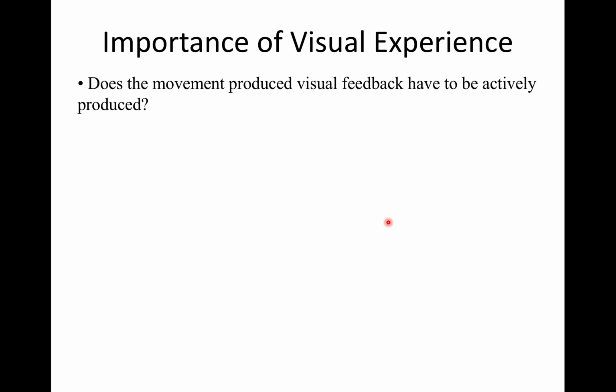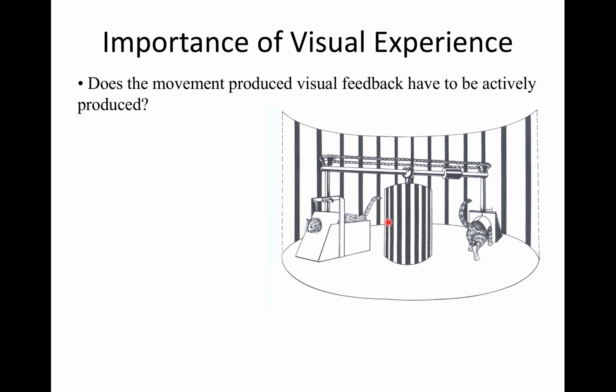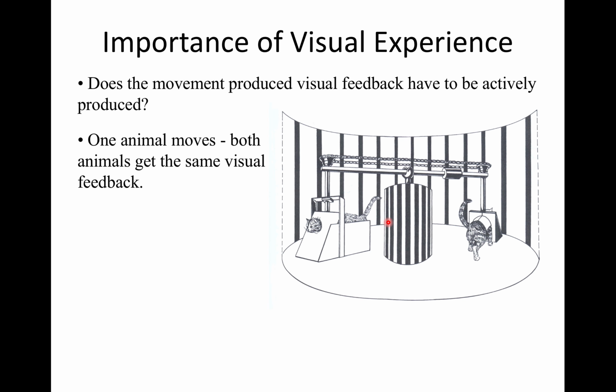Also, another important question is, does the movement produce visual feedback? Does it have to be actively produced? So what do I mean by this? In another cat study, one animal moves and both animals get the same visual feedback. The cat on the right is moving this merry-go-round, whereas the other cat is simply passively viewing the movement. So is there a difference when that movement is actively performed versus simply passive viewing?